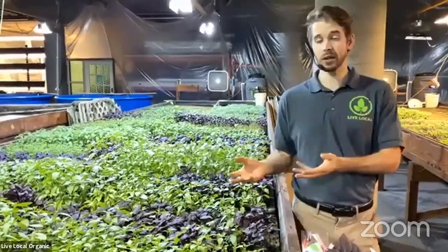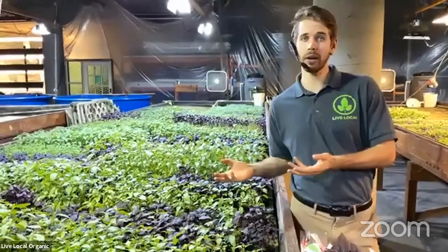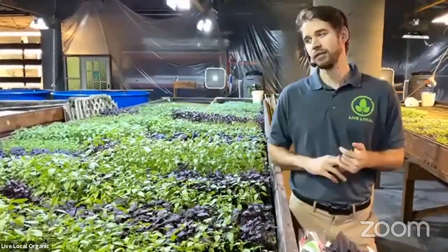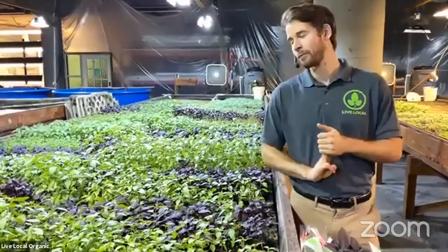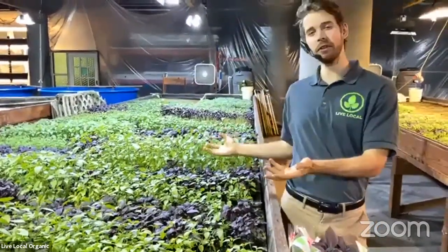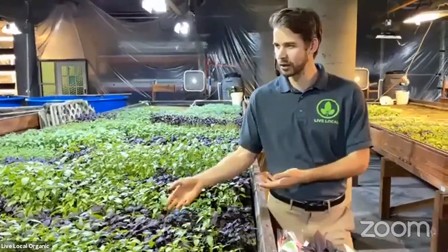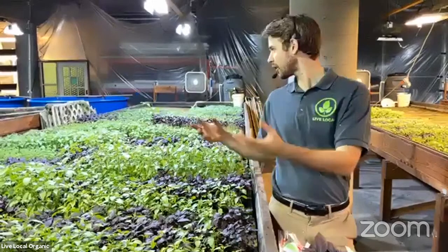And basil is just one of the things that you can grow with aquaponics. You can also grow tomatoes and bell peppers. We've even grown wasabi before. And as you can see here, our main focus right now is on herbs. So we've got Thai basil and purple basil. We've got thyme and oregano and sage.